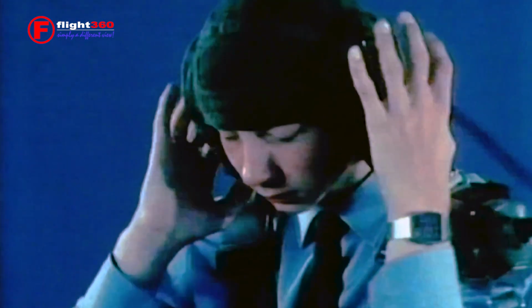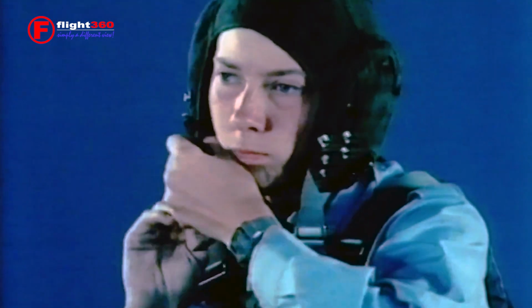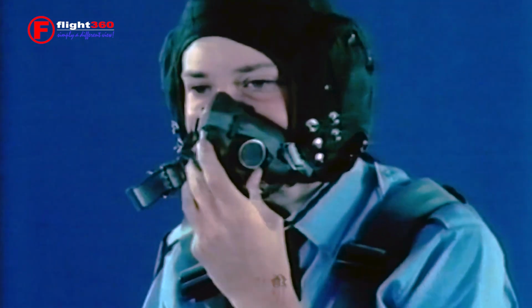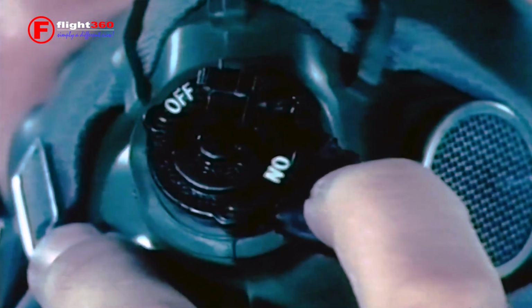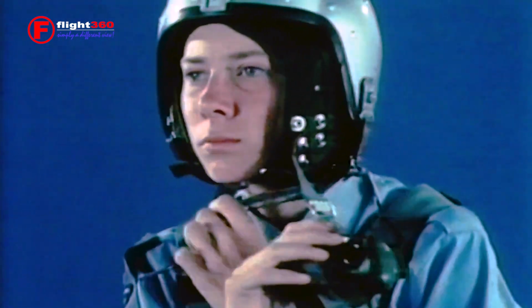As well as the parachute, protective helmets must be worn. The fabric helmet contains earpieces and a microphone and a plug on a flexible lead to connect to the aircraft's radio system. The microphone has an on-off switch which must be kept off except when speaking. The protective helmet, or bone dome, fits over the fabric headset and is secured with a chin strap.